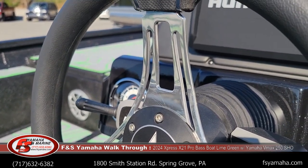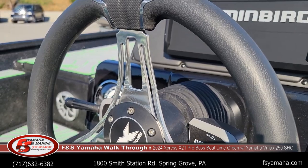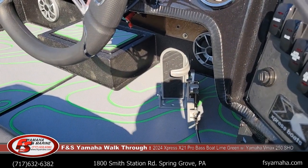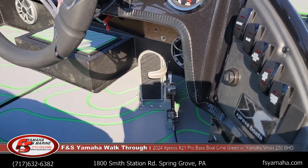The reason you have those there is because a high performance boat like this, it's a good idea to keep both hands on the wheel. Hot foot throttle, which you can see underneath there, it's not mounted yet. But included with all the F&S packages, we also include a slider bracket. That's one of the many little things we do here at the shop.